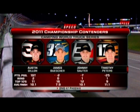Here's our top 4 right here. You talk about the top 5 being in contention. Ron Hornaday right now is 47 points behind, but shoot, all the way back to 9th is only 68 points behind, only 21 points behind Ron Hornaday. This thing is wide open.